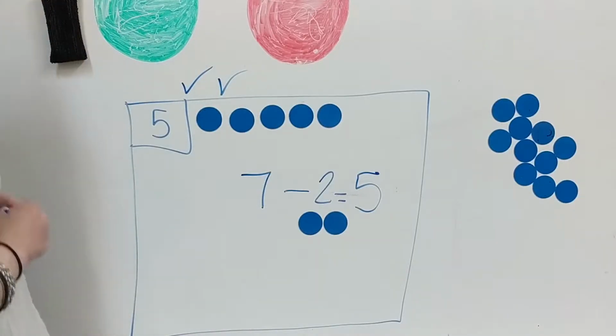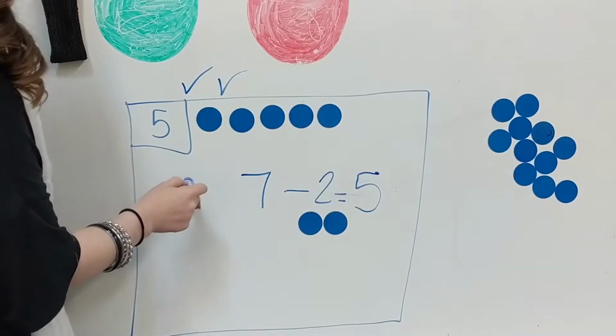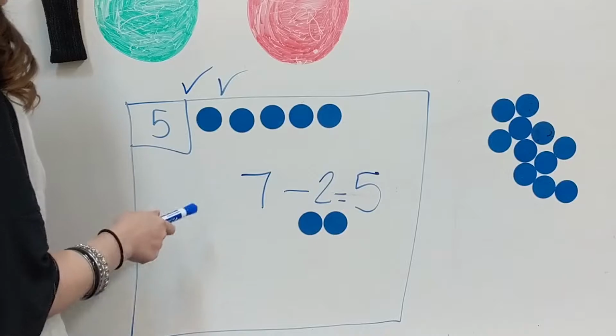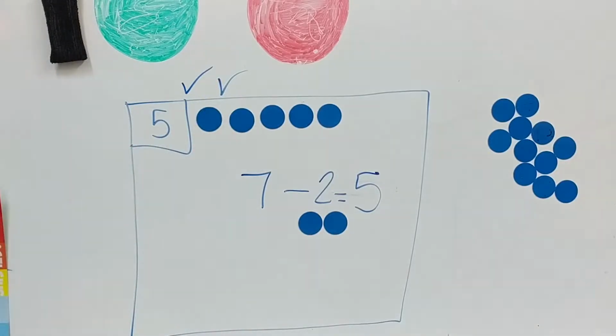So this is what we practiced. We did at least 10 different examples of adding and subtracting to get to the number 5. And that took us a good chunk of time. But the kids did a really good job, so I'm really happy they did that. And then afterwards, we started talking about comparing weight.